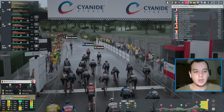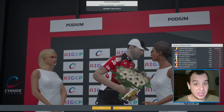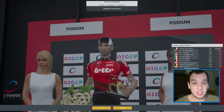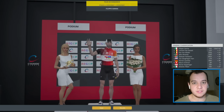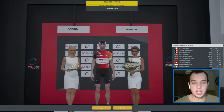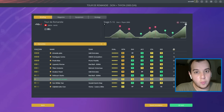Lennert van Eetvelt wins stage 4. Well, that was pretty easy, but I'll absolutely take it. A stage win in the Tour de Romandie for Lennert van Eetvelt. And in the GC, we're now 4 seconds ahead of Ilan van Wilder, provisionally first out of the climbers. And going into stage 5, the queen stage of the race, Lennert van Eetvelt, hopefully with a good RDC, can hang on to the best.